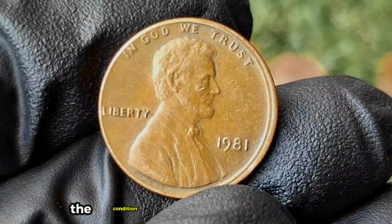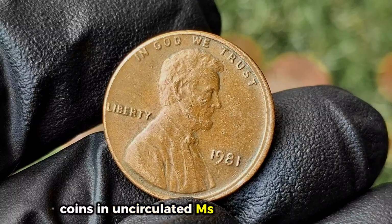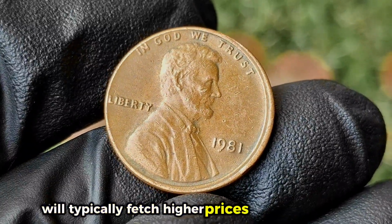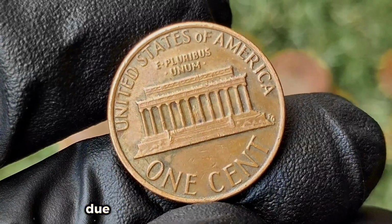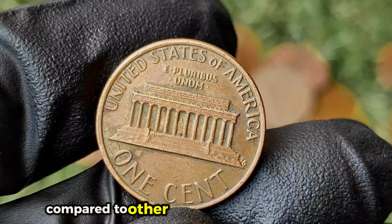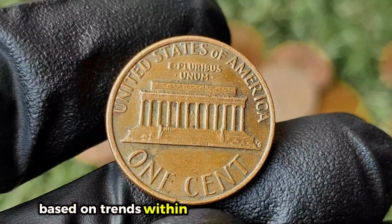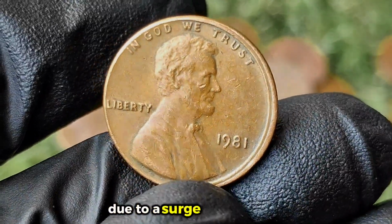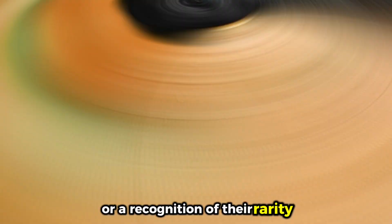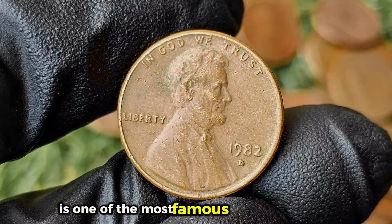As with most coins, the condition of the coin plays a critical role in determining its value. Coins in uncirculated MS or proof condition will typically fetch higher prices than those with noticeable wear or damage. The 1981 Lincoln cent, especially in high-grade conditions, can be worth more due to its relatively low circulation compared to other pennies from the same year. Market demand for error coins fluctuates based on trends within the collecting community. If there is an increased interest in 1981 error coins due to a surge in popularity or a recognition of their rarity, prices rise.